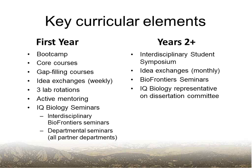And as I mentioned, we already have active mentoring, and also they must go to what we call IQ biology seminars, which are a compilation of the interdisciplinary focused BioFrontiers seminars, as well as departmental seminars from all of our departmental partners. In years 2 and on, the students must participate in the Interdisciplinary Student Symposium, which is a student-run symposium that features their own research. They also must participate in our idea exchanges, which I neglected to mention before, are kind of hour-long, very casual scientific discussions where students get to meet various researchers on campus. They also must go to BioFrontiers seminars, and they must have an IQ biology representative on their dissertation committee. The focus of that person is to make sure that the thesis is truly interdisciplinary.